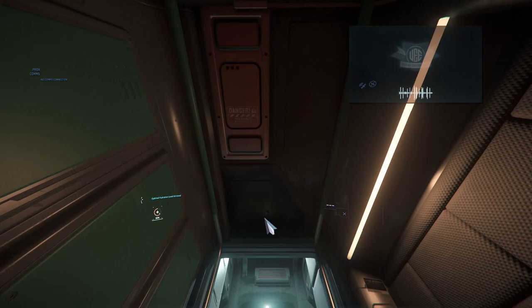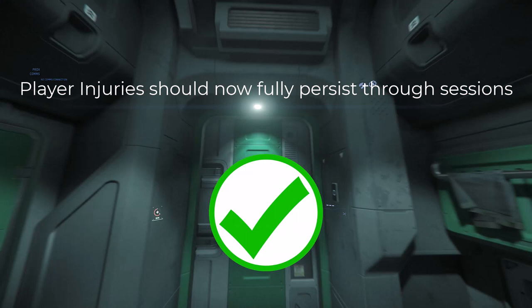And sure enough, I still need to go down to the medical center. That's it for bug validations today.